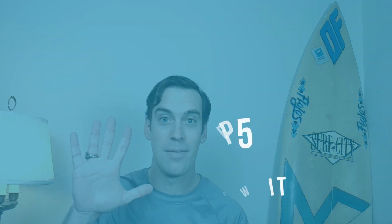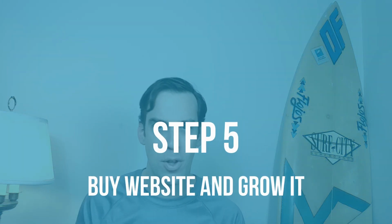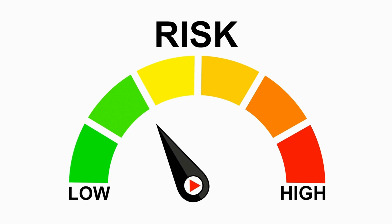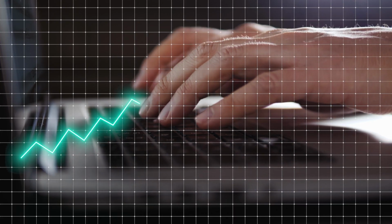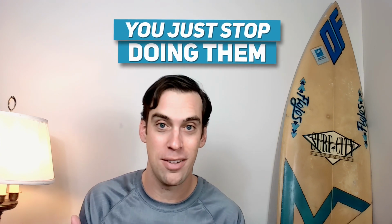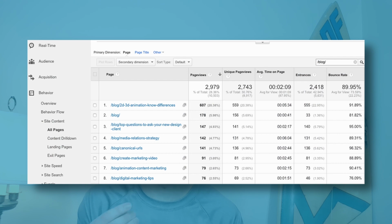All right, step 5. Buy the website and grow it. Okay, once you're aware of the risks and opportunities on a website on Flippa, you can create a plan to grow the website. The plan will be to reduce the risks of the website and to grow the website based on what's already working. You buy the website off of Flippa and you implement the plan. With those things that aren't working on the website, you just stop doing them. Crazy, right? For a content website, I'd look at the top content that brings in the most traffic. To do that, you can use Google Analytics and you create more excellent content around that top content.